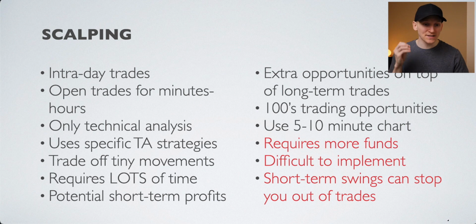Another strategy is called scalping. Ultra short term, I'm talking intraday trades. You'll maybe be looking at a 5-minute chart, trading 10, 20, 30 times a day even. There are computer systems that scalp as well. You may open trades for a few minutes to a few hours, certainly not overnight and not a few days. You only rely on technical analysis and nothing else. You trade off tiny movements in the price.